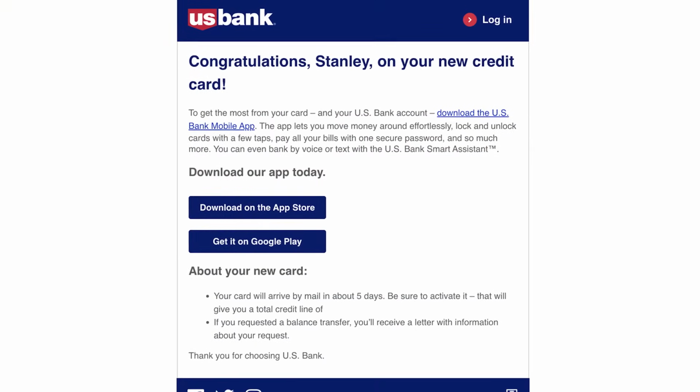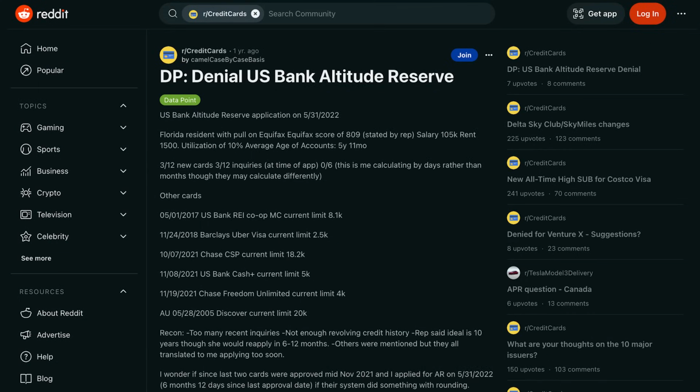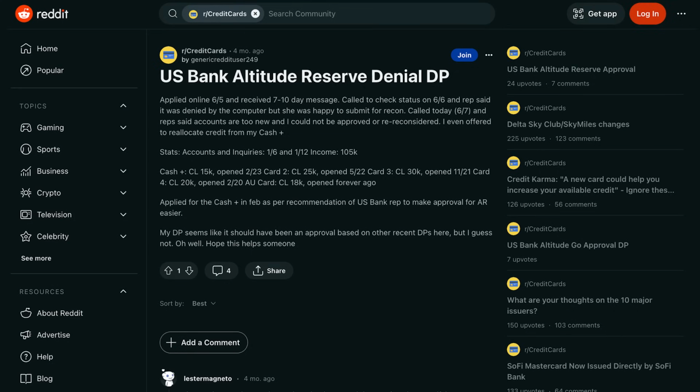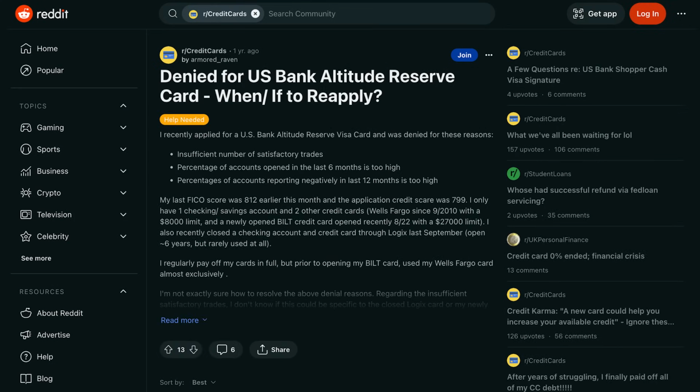Now, as we all know, US Bank is one of those banks that is not straightforward when it comes to credit card applications. In fact, there are many data points out there showing credit card denials for people who have a lot of credit cards, higher total credit limits, and even those with credit scores in the high 700s or even in the 800s. And it's common knowledge that one of the best ways to help your US Bank credit card application is to establish a banking relationship with them.